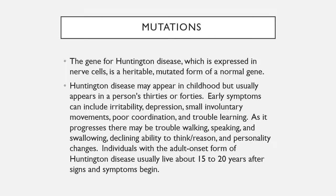And so one problem with this disease is that it typically occurs later in adult life, and when people have children, they don't know that they have the disease yet unless they've kept track of it through their family history. And so someone may have children and then in their 30s or 40s realize that they have this disease and pass the disease on to their children. The disease can also occur in juveniles, and that form tends to be more serious and develop more rapidly.